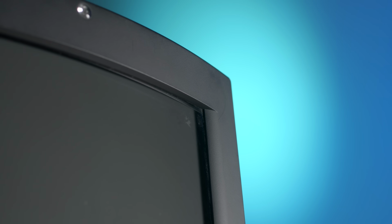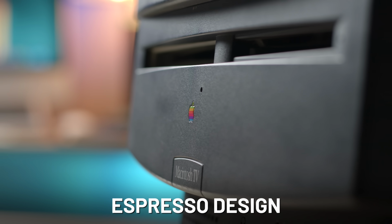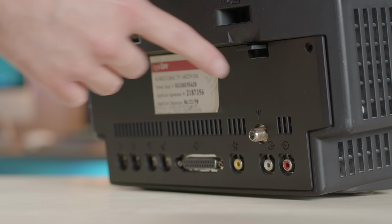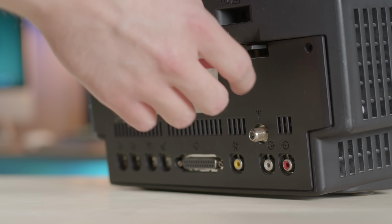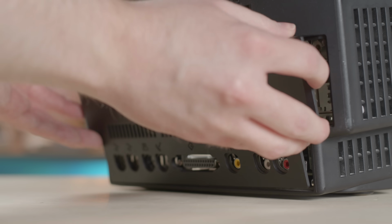Color choices aside, the design is very curvy, which follows the espresso design language that Apple was pushing at the time. And for easy access to the motherboard and the hard disk, you could pop off the back panel. Sometimes there's screws in there, go ahead and take those out. And then you pull on these tabs and the panel pops off.